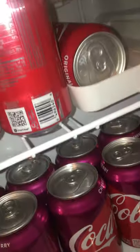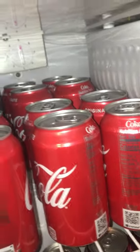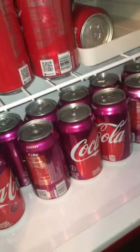You want to see my mini fridge? I just went to the gas station. I went to the gas station today. I got energy drink mix. I forgot I had this. Waters, Coke. Like, literally, all of that. And I got some cheap candy here.